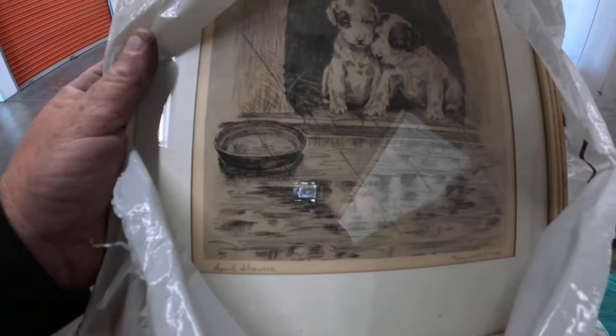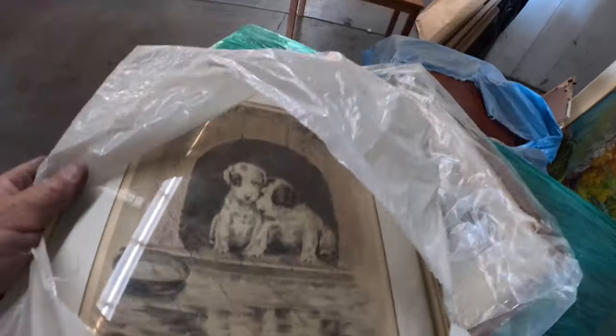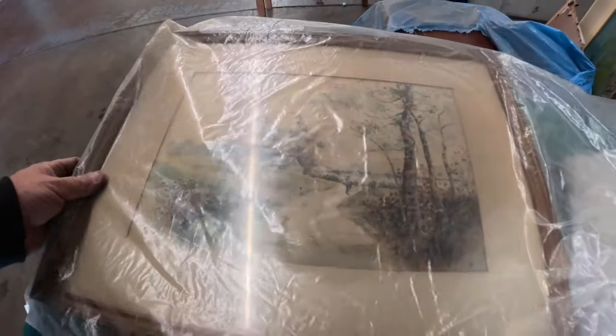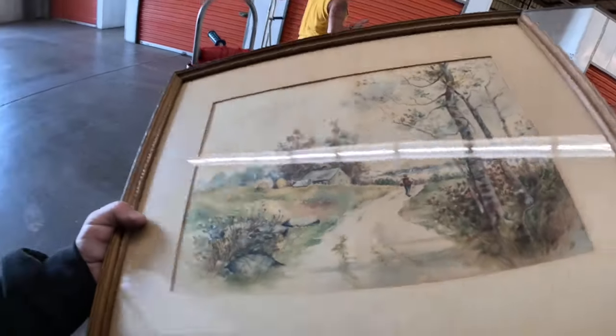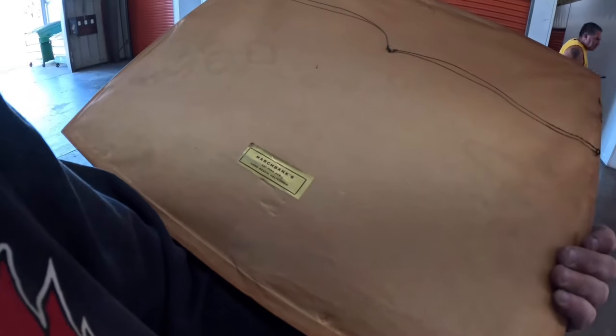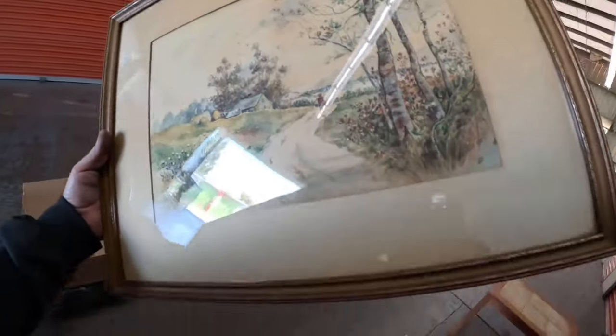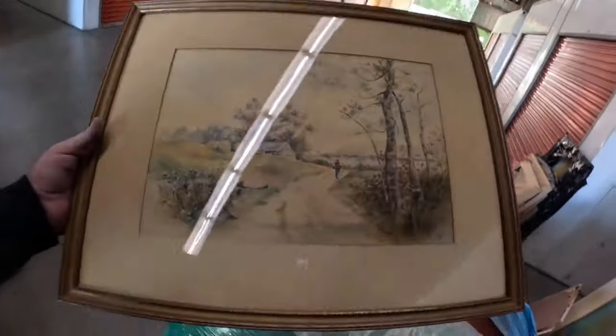Unique. All right, a little bit of cute art here. It says, April Showers, Margaret Kinsuering. And that's a nice little etching. Something to definitely be looked at. And what do we have here? A watercolor. That is a nicely done watercolor there. March Banks, Long Beach, California. And I'm gonna have to check a little more into that because I don't know. Look, there's a signature there. But that looks like a good one.